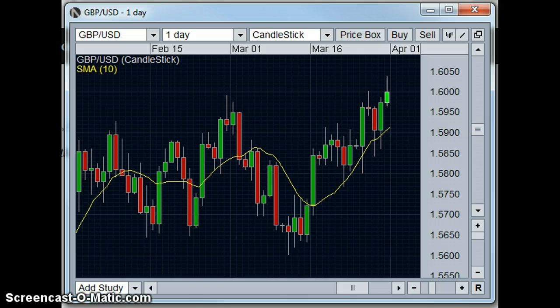More adventures in RSI Bungee this week. I wanted to share with you a couple of examples, some good and some bad, so we can take a look at the good and the bad and the ugly. And I'm going to start off with the pound dollar, which I think was kind of the most interesting trade this week because it had a lot of volatility.